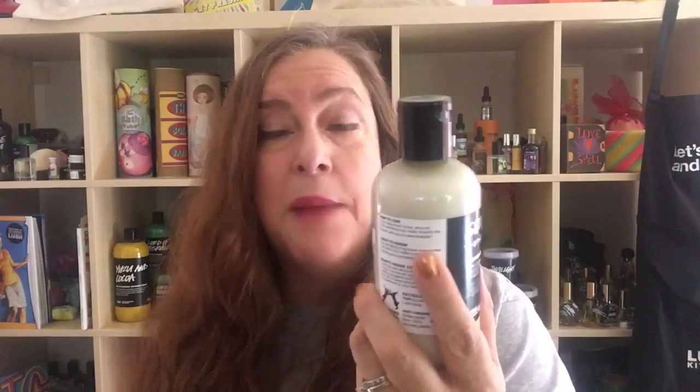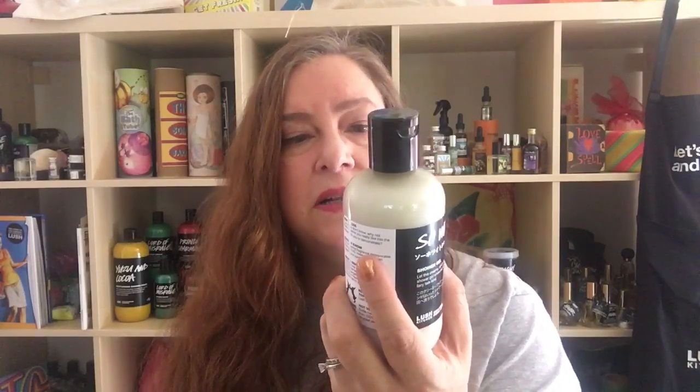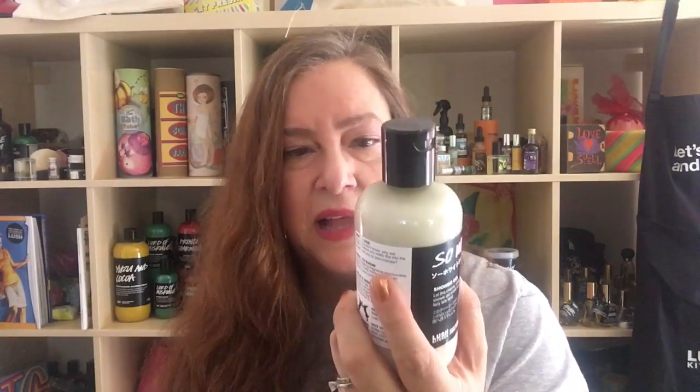This says, soothing rose from Sinir, Turkey, marries tart apple infusion, uplifting bergamot, and nourishing rice bran oils to leave the skin smooth and enchanting, an enchantment in your heart. So this has apple infusion as its first ingredient, and rose water, and then we have cider vinegar, bergamot oil, rose oil, orange flower oil, and neroli oil, and rice bran oil.